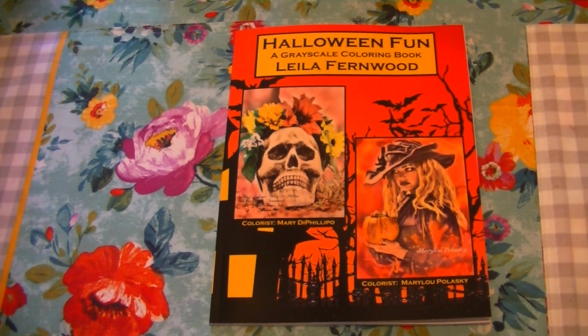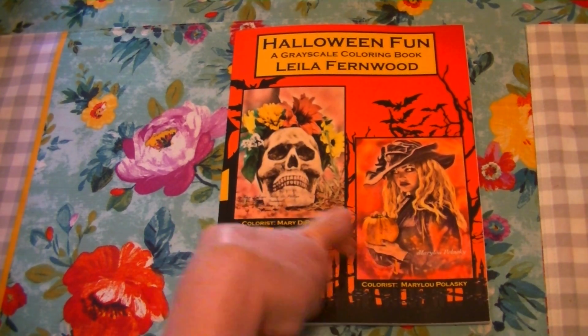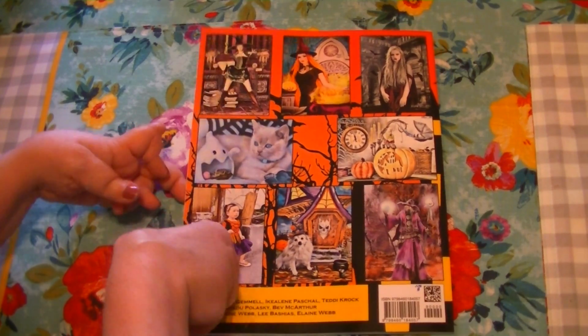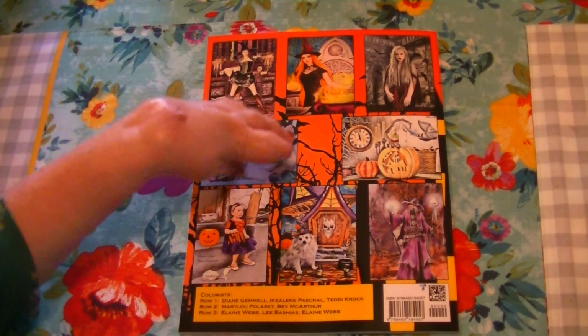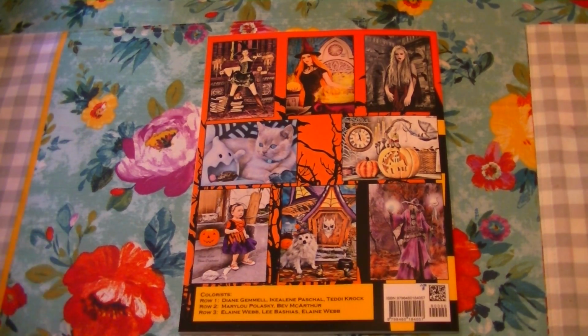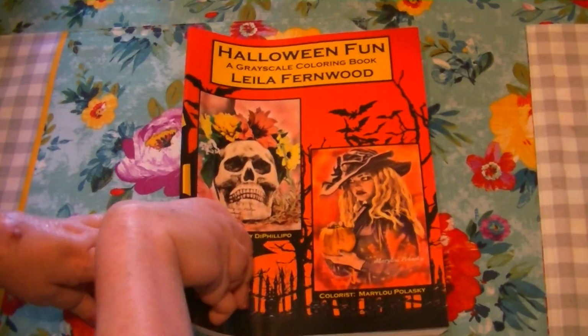I am not familiar with her at all, but what I noticed immediately was that she has the colorless images on the front and the back of her book. So I thought that was really neat. She lists the colorists, their names. There are none that I'm familiar with from the different groups I'm in, but seriously, look how cool that she's got them on the cover, front and back cover, and gives them credit.